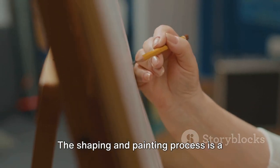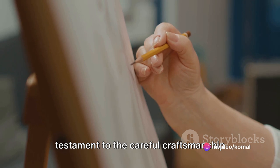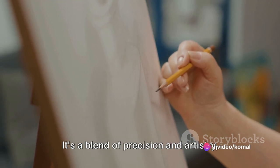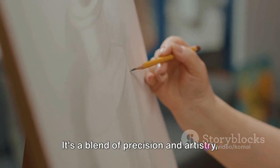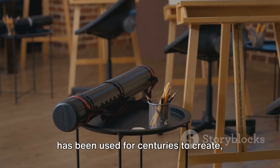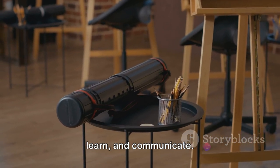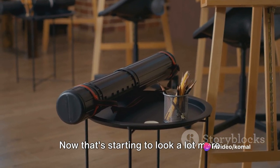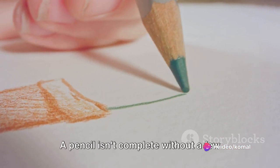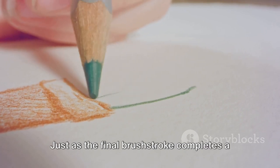The shaping and painting process is a testament to the careful craftsmanship that goes into making each pencil. It's a blend of precision and artistry, turning simple materials into a tool that has been used for centuries to create, learn, and communicate. Now that's starting to look a lot more like the pencil we know and love. A pencil isn't complete without a few finishing touches.